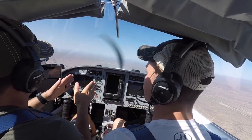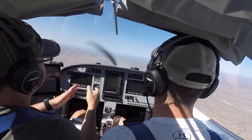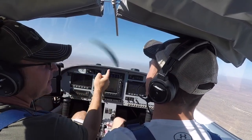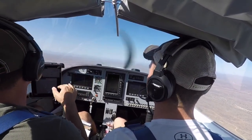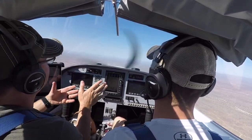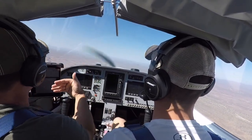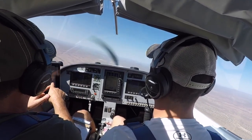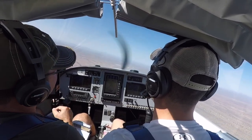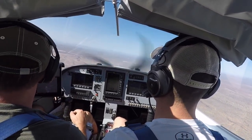When you're in the pattern of an airport, right? You're making a rectangle when you're landing. Well, all airports normally are what's called left traffic, which means you're making left turns. Unless otherwise, see how that's in red? It says right traffic, because this one particular runway we're going to be using.